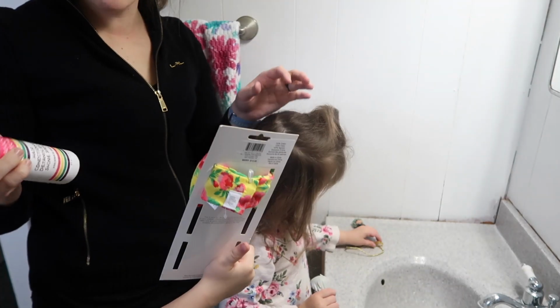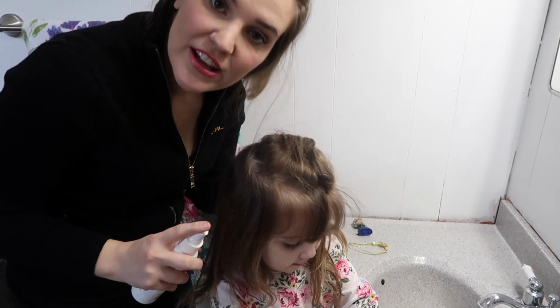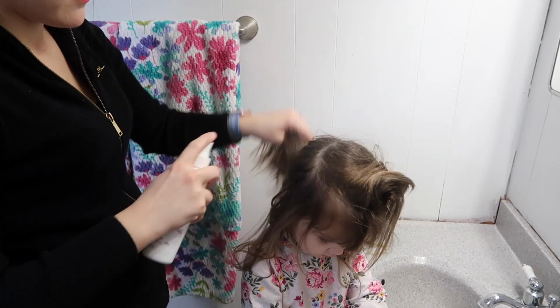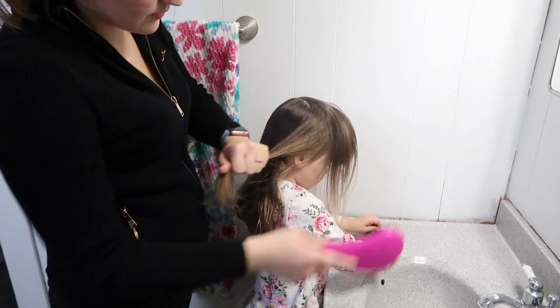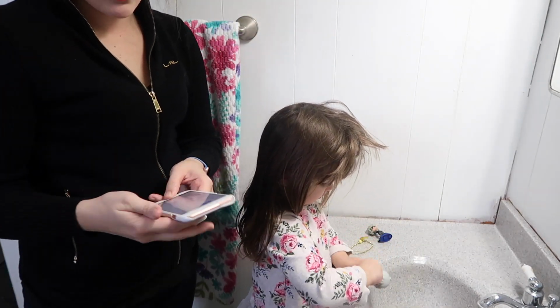Getting their hair done now. I always start with the tangler spray. Yeah, I know, a new bow. Can you put it back for me? Because her hair gets so tangled, guys. So I always start with the tangler spray. This is her new bow. And usually I'll put a show on my phone for the kids. Usually something on YouTube that they'll like.